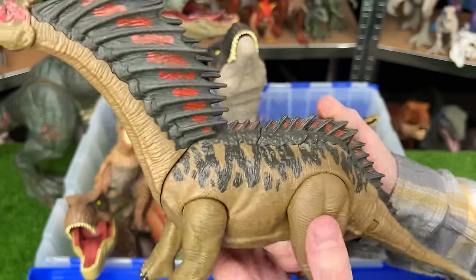Next up, we've got another custom colored T-Rex. This one is a super bright red color. Looks kind of like fire in my opinion. And it's got the black on the top and the orange striping right along the sides. And this figure is adjustable just like many of the other figures that I've shown so far too.